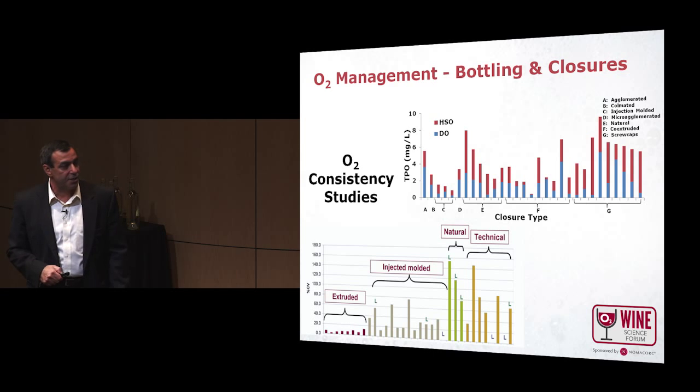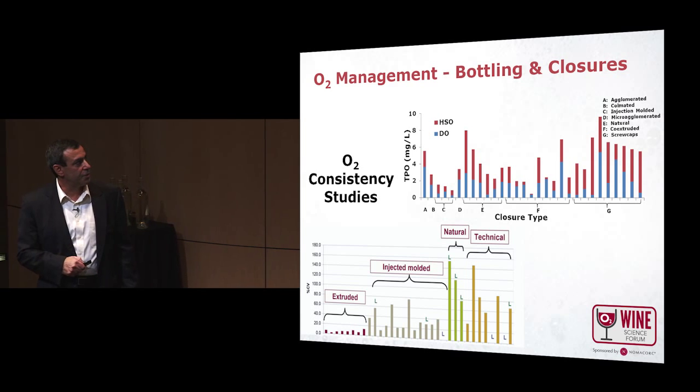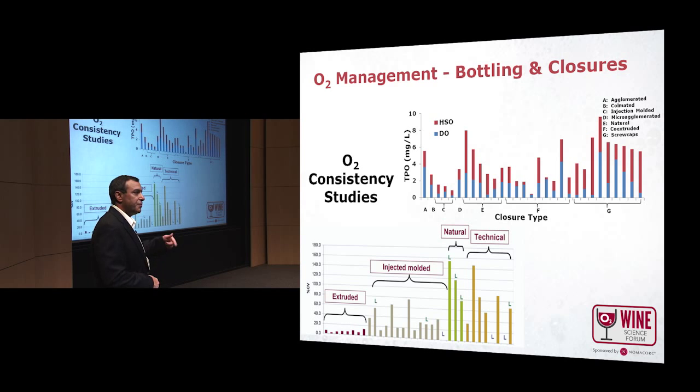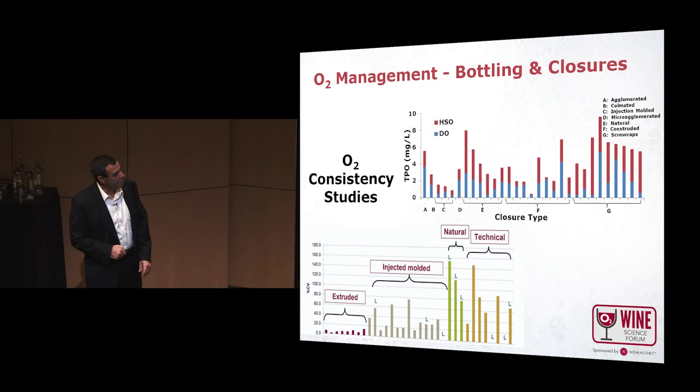Basically, we use the analyzer to measure headspace and dissolved oxygen during bottling. Together, those things result in what we call total package oxygen, or TPO. And that's a contribution of oxygen associated with bottling. It's not related to the closure specifically, it's just due to bottling. And you can see, and this is just a sampling, that based on our experience, the variation in TPO during bottling is really significant.